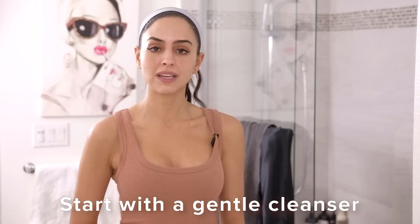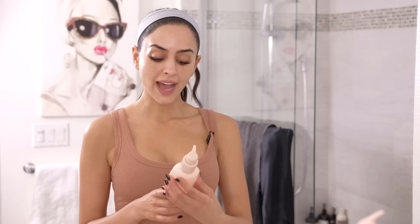But if this is morning and you don't have makeup on, the first step would be just a nice gentle cleanser. I've been using Sulwhasoo Gentle Cleansing Foam.